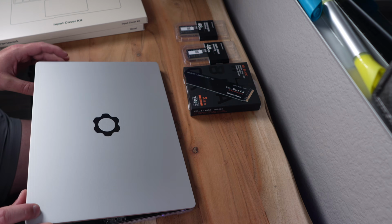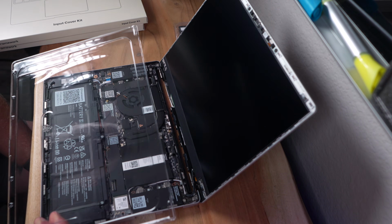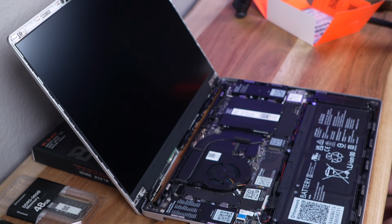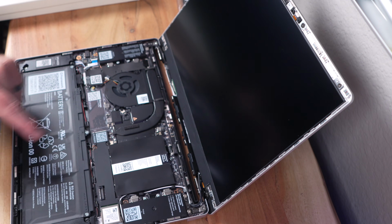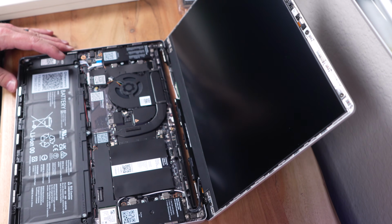And we should have a plastic case. Yeah, we do. So here's the plastic, and this is just protecting the components during shipping and making sure there's no dust or anything. So we won't need that after we're done here. And then right here is where our RAM is going to go. So we're going to put our RAM there. We're going to put our SSD here, and then we're going to put the bezel cover right here, and we should be good to go.